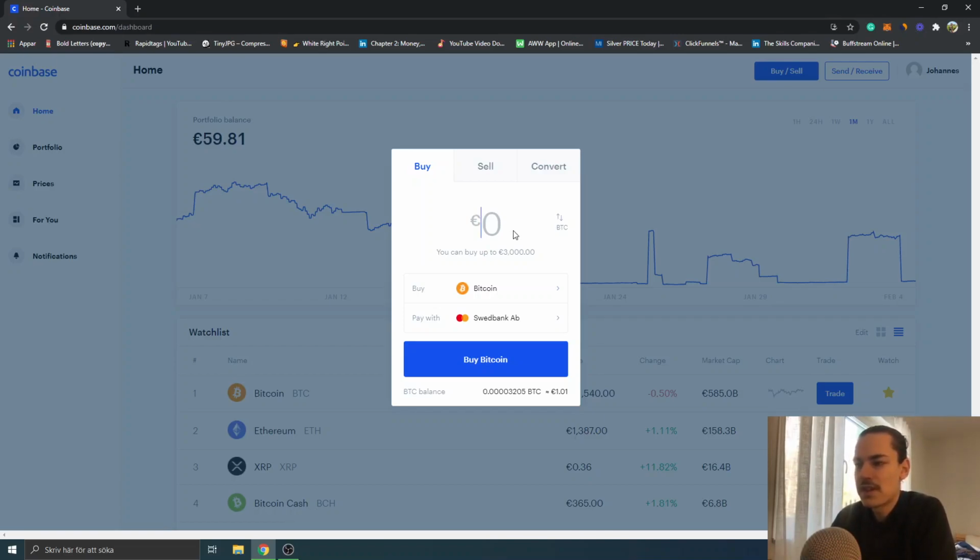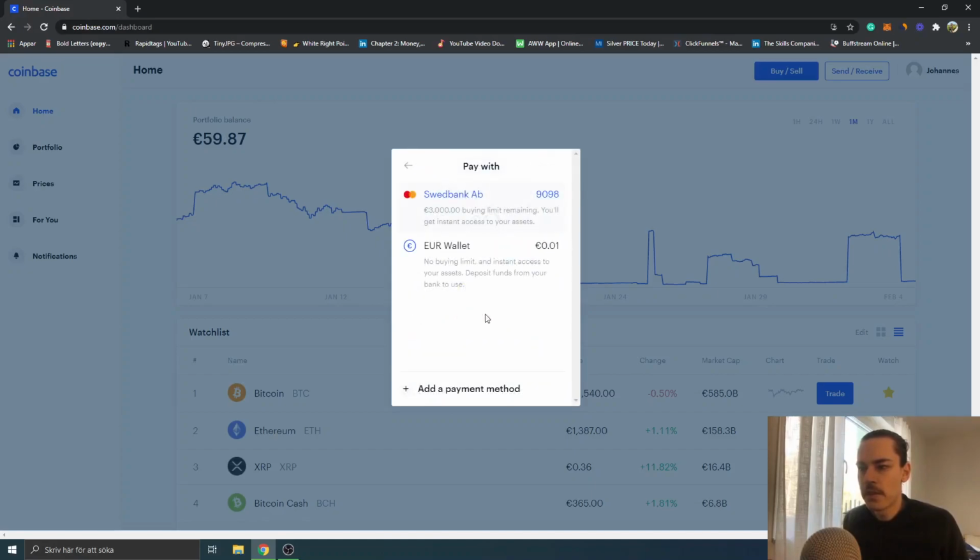So you can see right here, we will enter an amount. I use euro. You might be using US dollars. That doesn't matter. So you can see buy Bitcoin, and in this case pay with my debit card. Click on pay with. You can get different alternatives, and you can add a payment method. And if you don't already have a payment method, if you're completely new to this, you can just add one.